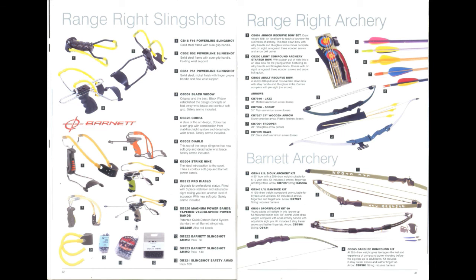Next page is Range Right slingshots, and I bought once the Barnett number 4, which is the Black Widow, traditional Black Widow, and maybe number 9. I bought some spare bands. I still got them completely packaged up, just, you know, in case you need them. Hopefully they don't disintegrate. The other side of that is Range Right archery.